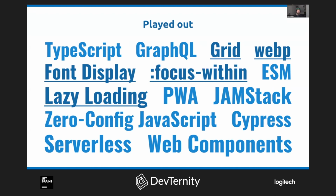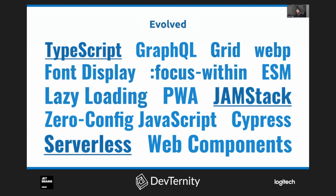Focus Within happened as a CSS pseudo class, and lazy loading for images arrived natively in the platform, which is pretty, pretty cool. There were also some things that evolved over time, though. So TypeScript evolved, not the language itself, but I think we are entering a new stage of TypeScript now. I will cover that a little bit later. Then we had this Jamstack thing happening, whatever that means.